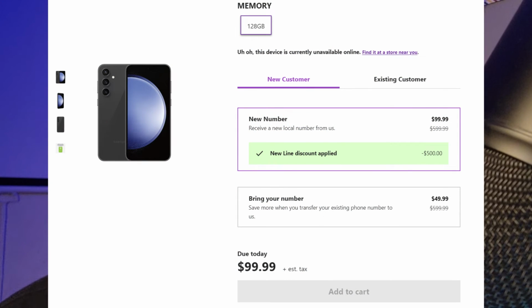So the number one deal that I have found is the Galaxy S23 FE. And if you guys open a new line at Metro by T-Mobile, you can get this device down from $599 to $99.99. So a new line discount applied of $500. Amazing deal. Very, very good deal. And of course, if you bring your own number, it's even less. We get a $549 discount.